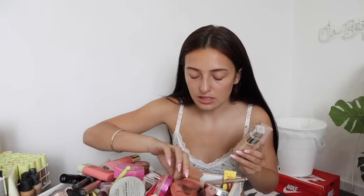So, foundations. Lasting Perfection, L'Oreal True Match. Then we have my ordinary ones. I just cannot get rid of this. This is gonna stay. I'm sorry. I'm a hoarder at heart. Just because I don't sell this anymore, so I wanna hold on to it for as long as possible until I've used it up. Because if I get rid, I can't rebuy, and that makes me very, very sad. Is there any more foundations in there?